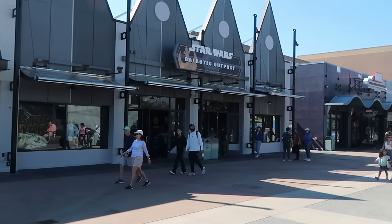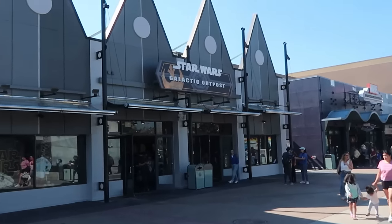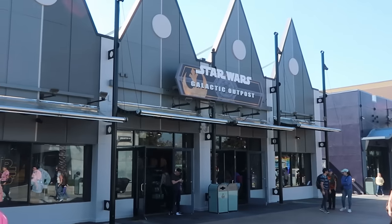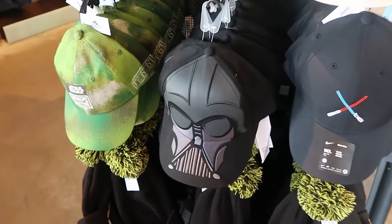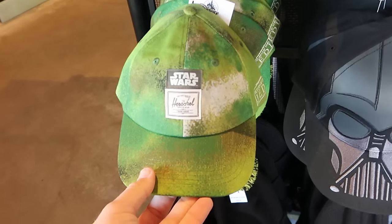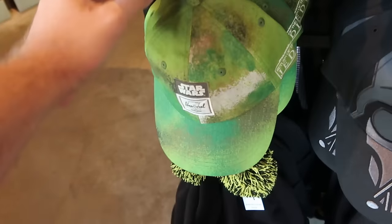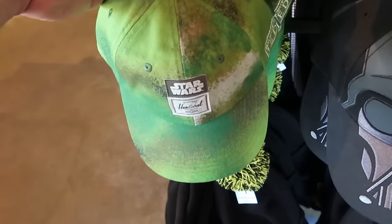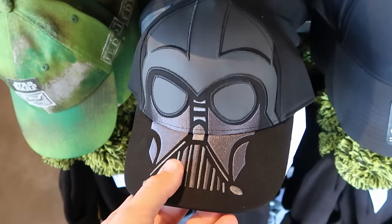I'm really surprised though with the low crowd levels this morning. Like, it is crazy. One of my favorite shops though is definitely the Star Wars Galactic Outpost. Like I was saying, you're gonna find some really unique merchandise here. As soon as you come inside is a bunch of really awesome baseball caps. This is your Star Wars Herschel Return of the Jedi 40th anniversary. I do want to check the price. That's $40. Right next door you have an awesome Darth Vader baseball cap.